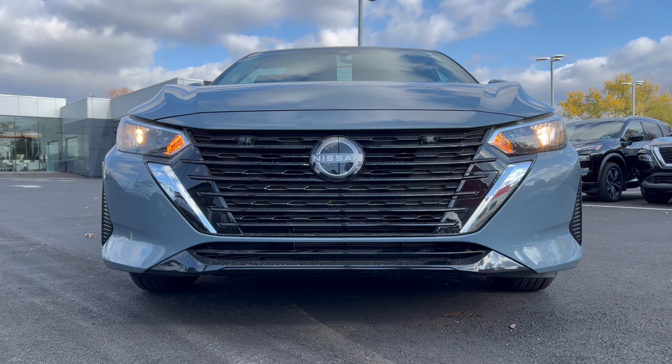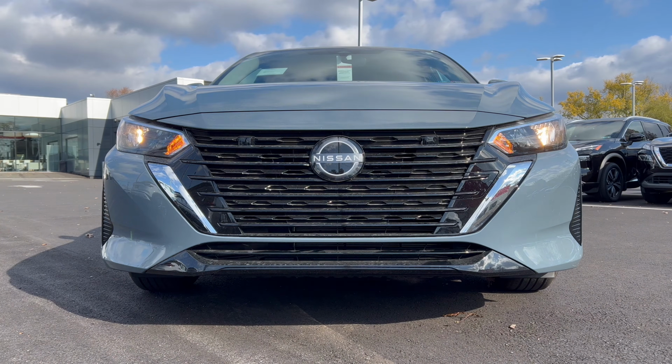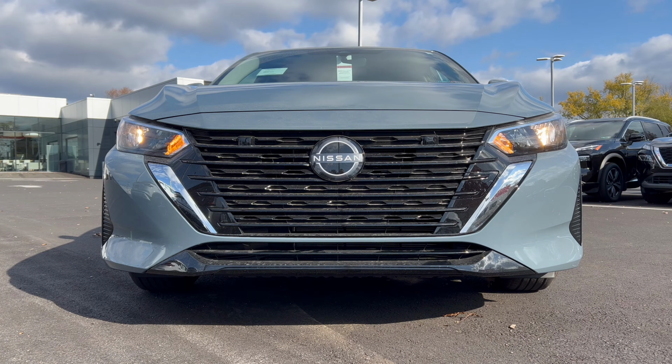So it is a small refresh to kind of bring the family of vehicles together, the Sentra and the Altima. But at the end, I know we're only talking an SV here, but I think all vehicles, regardless of trim, should have LED lights now. Heck, if we have to buy LED light bulbs for our houses, then the automaker should have to put them on their cars. That's just my view. Let me know what you guys think.